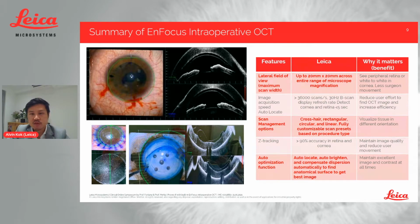For scan management, we found this quite interesting. We have different programs here. We have a crosshair, we have a rectangular scan, and we have a radial scan. So I just want to emphasize, a lot of retinal surgeons we spoke to tend to prefer scanning from top to bottom or bottom to top, or across left to right. For corneal transplant, we found that the best approach is to do a radial scan, and this allows you to sweep 360 degrees across, and you can verify the adherence of the grafts, as you can see from here, and you are also able to image the graft transplant under dye.